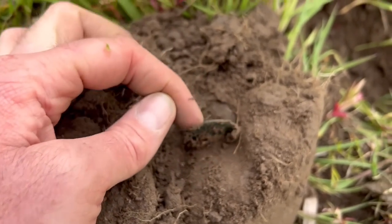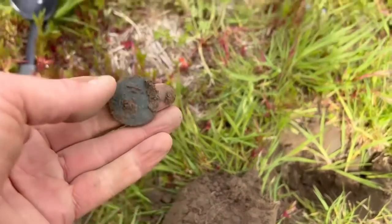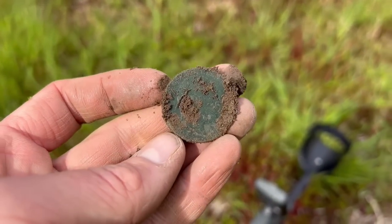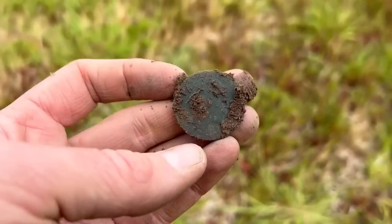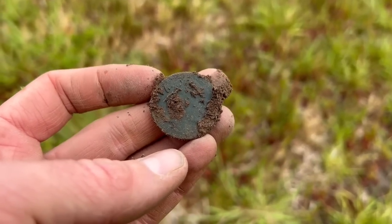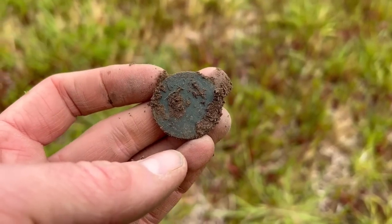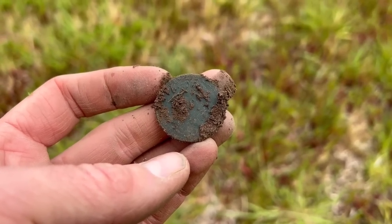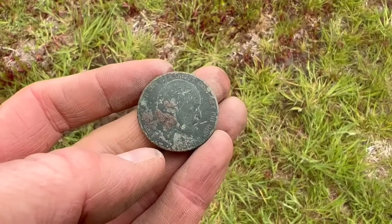Might be a wee George the Fifth. No, not George the Fifth. Edward the Seventh. I think it is Edward the Seventh. It's wee Teddy, and it's just starting to rain. So give me a second, and I will move around to get out of the wind and out of the rain. A good way to finish the day.